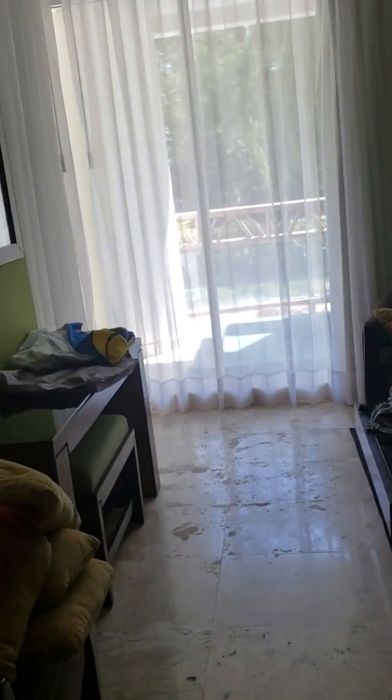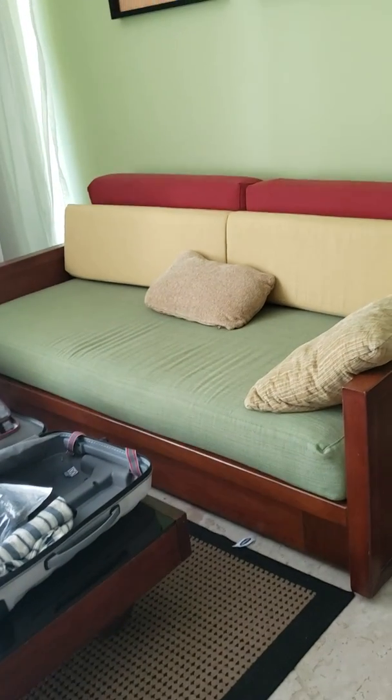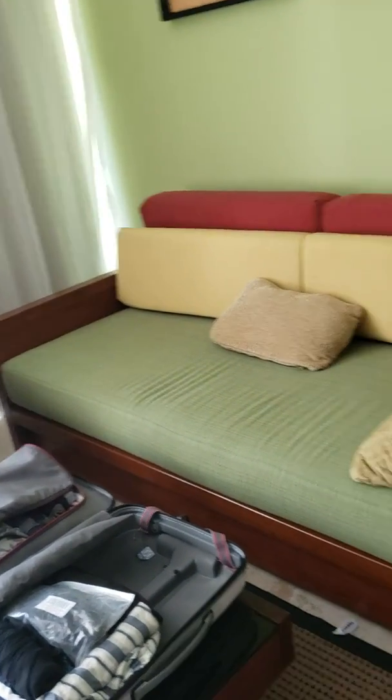As we walk over here in this area, as you can see, there's another couch here. And guess what this couch does? Yep, you guessed it. It pulls out into a bed as well. So like I said, you can store people in here, you can bring a lot of people here if you wanted to.